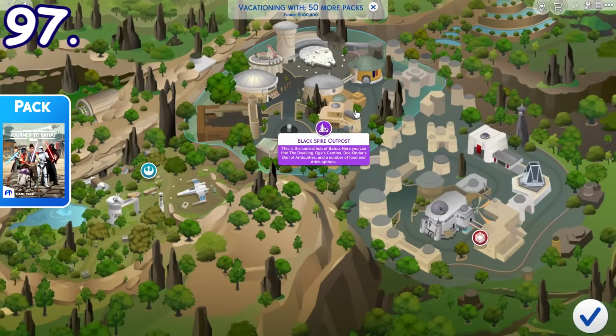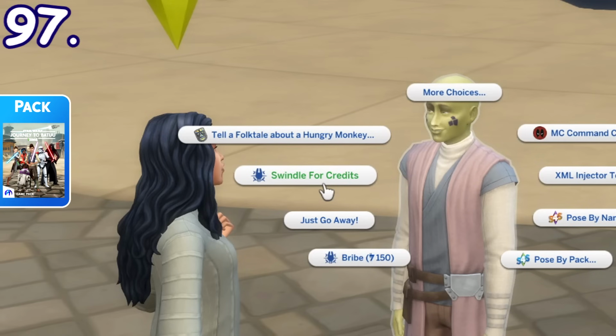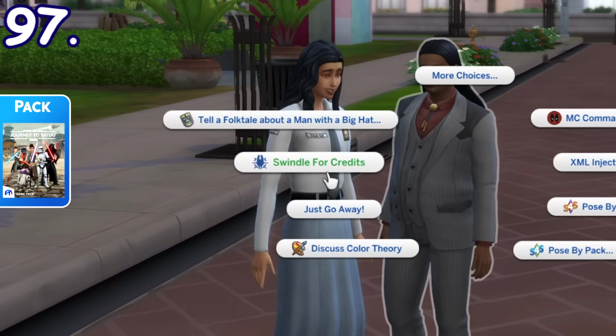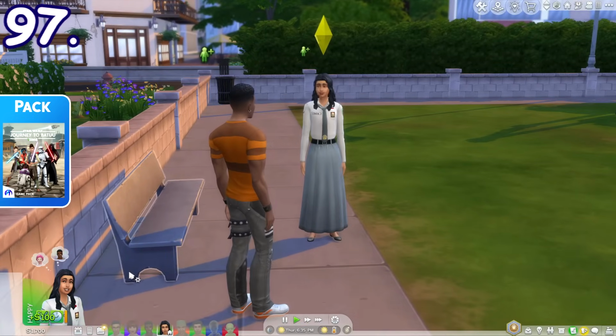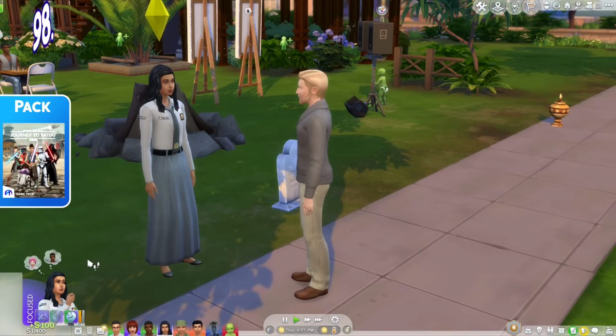In the Star Wars world, aka Batuu, if you're in rank 1 of the Scoundrels faction, you can swindle a sim for some galaxy credits, which is Batuu's currency. But if you go back home, you can still swindle others for some cash and instead of galaxy credits, you'll only get 100 simoleons each. The more charisma skill you have, the better you'll succeed.